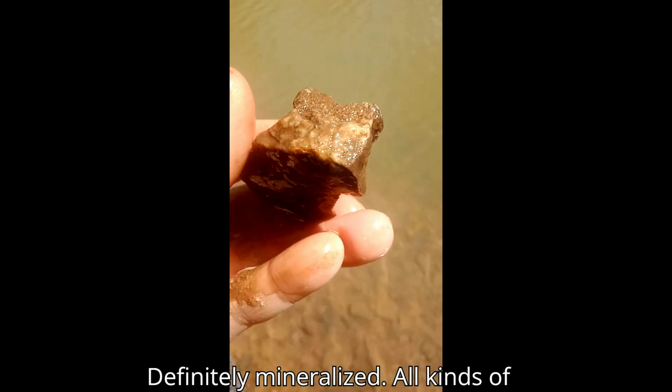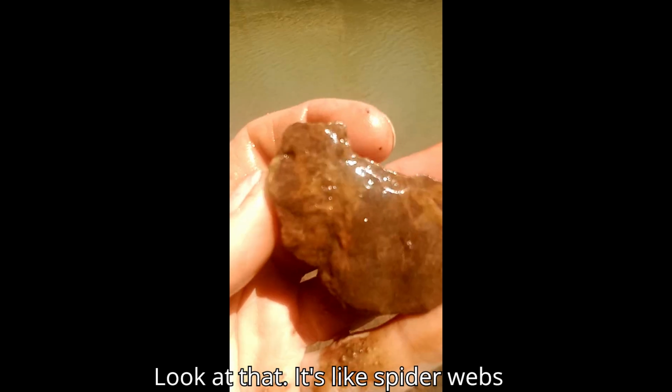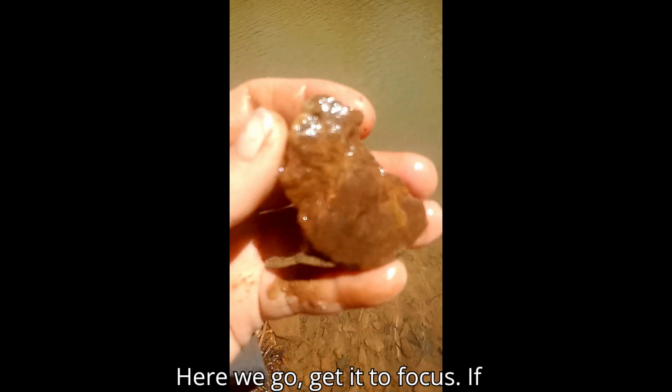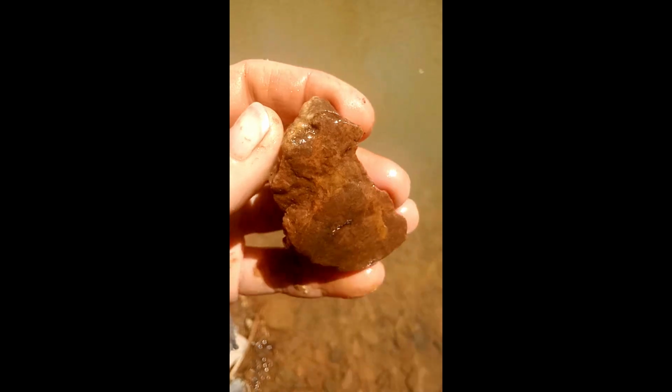Definitely mineralized. All kinds of quartz going through there. Look at that. It's like spider webs in there. There we go, get it to focus. If you could see that.